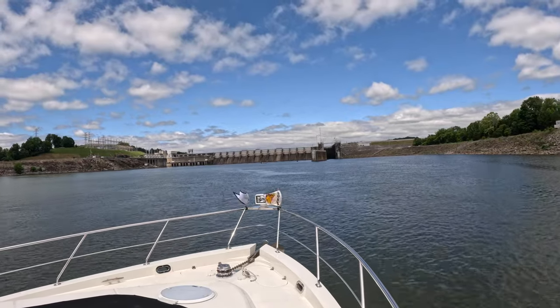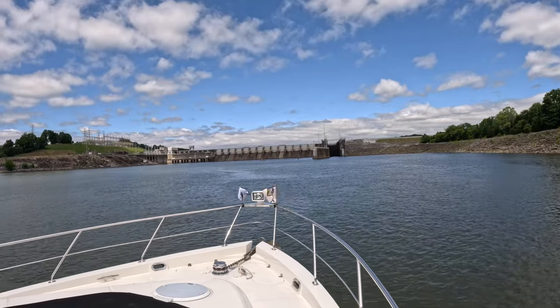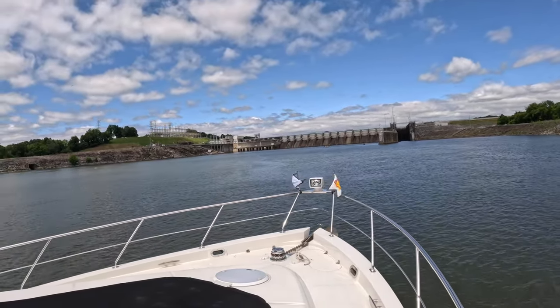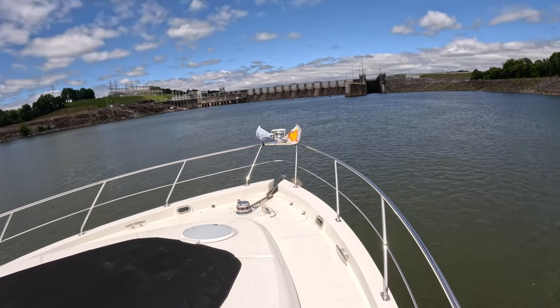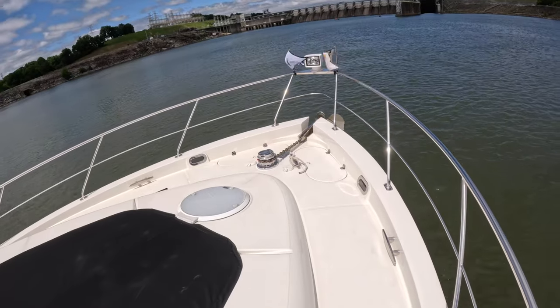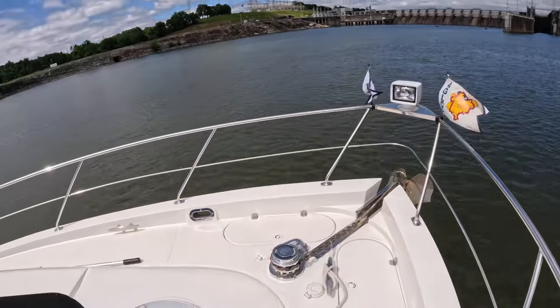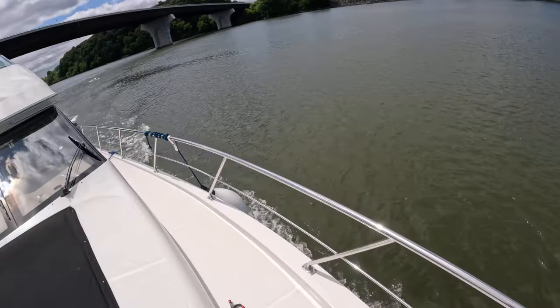It's yellow up there, but it looks like it's about to change. Yep, just went green. Got a couple fishing guys out here. It's a good place to fish by a dam. And I'm gonna go over. There goes our sound to go in, our horn.